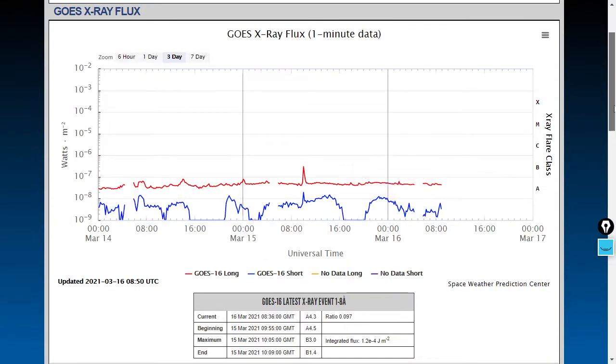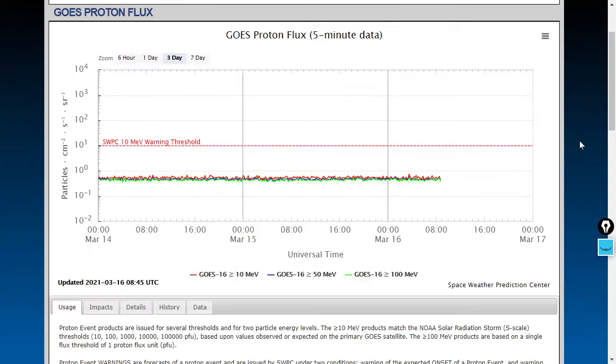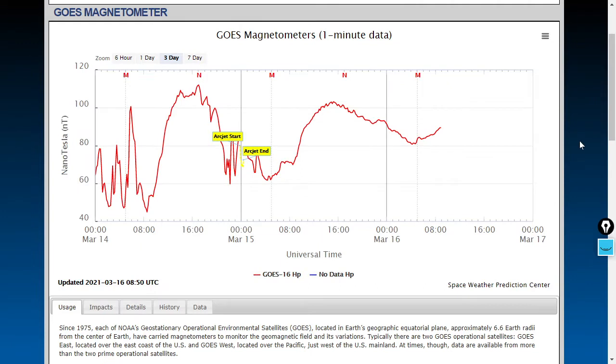Let's go back to solar data. We saw one B-class flare here yesterday. Since then, only background levels of X-ray flux from the sun. No proton strikes. We would have probably let you know about that ahead of time. And the GOES magnetometer has gone into a more smooth regime here. A little bit smoother readings from the GOES 16 magnetometers. That is a 3-day chart.